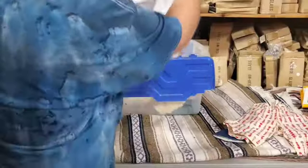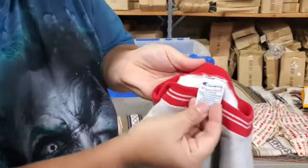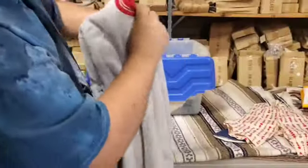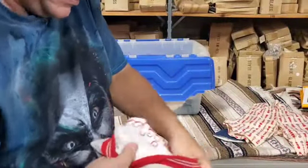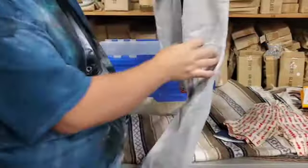There is a Champion sweatshirt. Champion reverse weave, extra large. You can see the lettering there. And then on the inside, see the lettering. It's a nice sweatshirt.